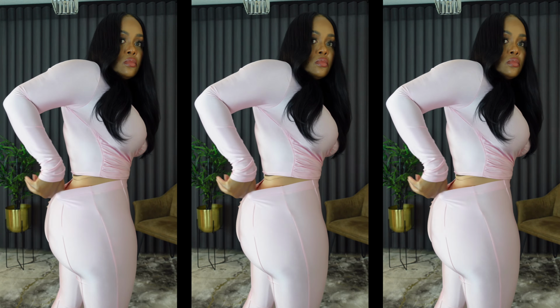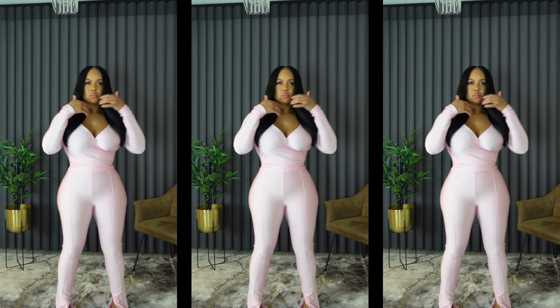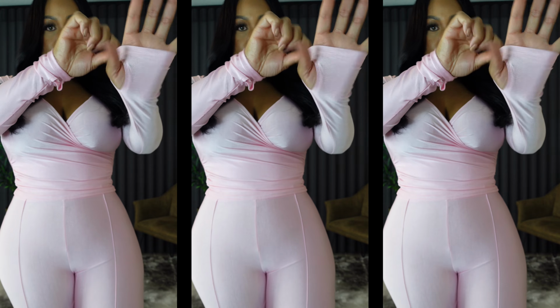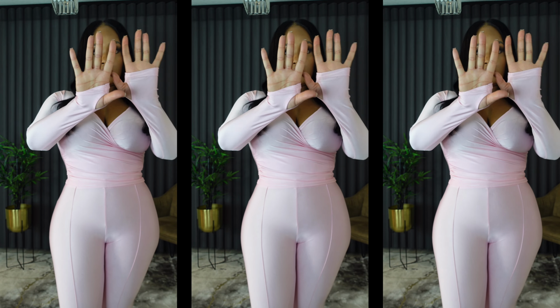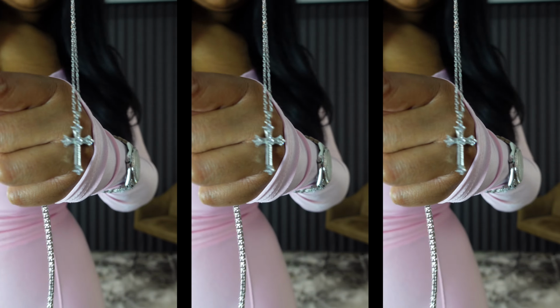Skims leggings. I don't know if anybody owns a pair of Skims shapewear, but baby. Ooh, mercy, father, it's difficult trying to get those on. But once you get them on, baby, snatch. Hands down, snatch. So I have those on underneath the pants.